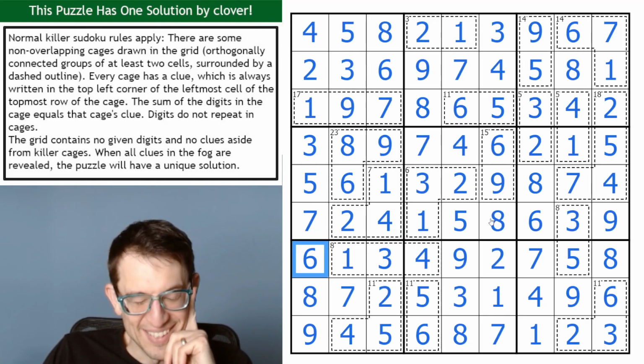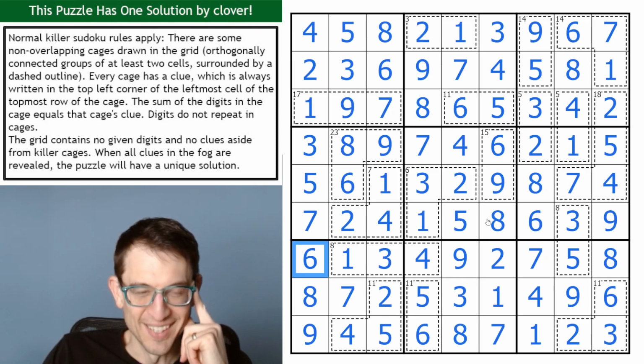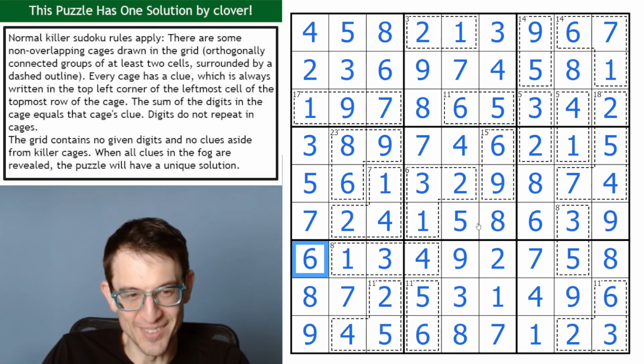Wow, that was good. Very, very good puzzle, Clover. Very innovative, thoughtful. Definitely used my mind in ways that I am not used to doing, which I appreciate. So, thanks for the puzzle.